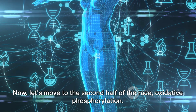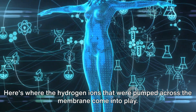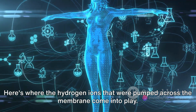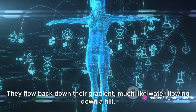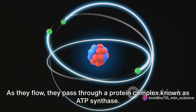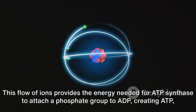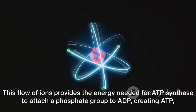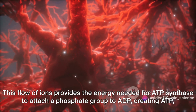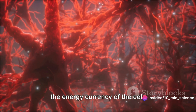Now let's move to the second half of the race, oxidative phosphorylation. Here's where the hydrogen ions that were pumped across the membrane come into play. They flow back down their gradient, much like water flowing down a hill. As they flow, they pass through a protein complex known as ATP synthase. This flow of ions provides the energy needed for ATP synthase to attach a phosphate group to ADP, creating ATP, the energy currency of the cell.